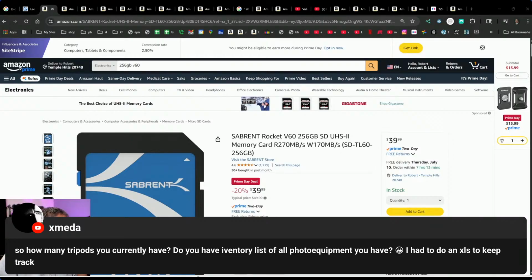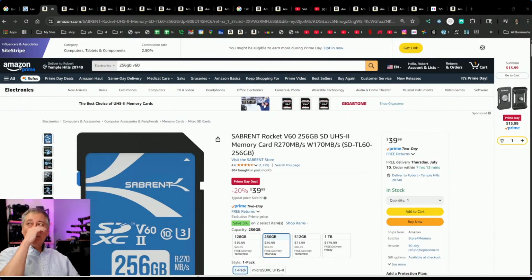So how many tripods do you currently have? Do you have an inventory list of all of them? No, I don't have an inventory list. I do have a lot of tripods though. A lot of them were cheap, like $16, $17. I haven't seen a $16 tripod deal in months. Now they're all $30 to $40. But yeah, I have a lot of tripods.